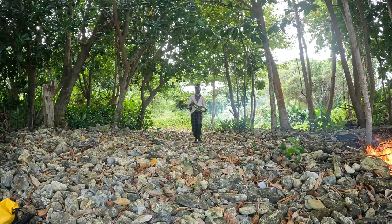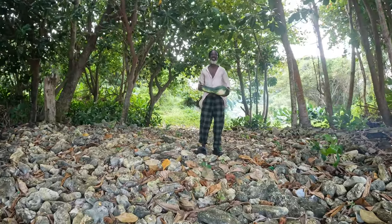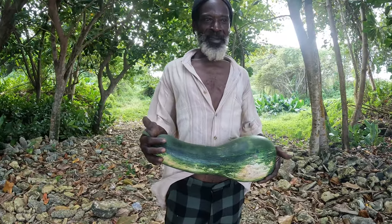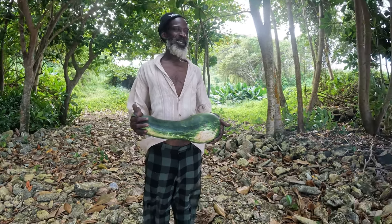So the farmer man go up on his farm, you go find a pumpkin. The man say, yo, we must find something. Yo, nice butternut pumpkin. Yeah, man. It's a blessing.